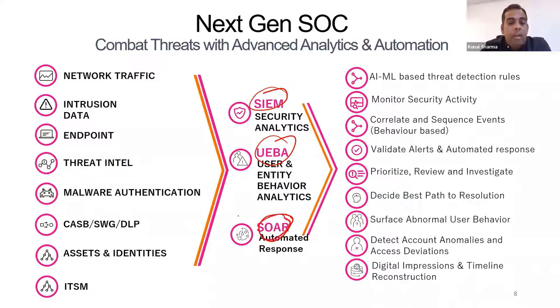SOAR is primarily automation of responses. Once the orchestration is done and the data analysis is done, it helps you take the automated response. Now, in order for these components to work efficiently, they need a lot of data sources to be integrated. And that includes not just the typical landscape data, but also modern data from tools like cloud security, secure web gateway, identities, spam tools, and IAM tools.